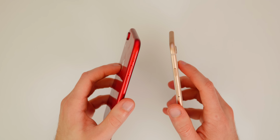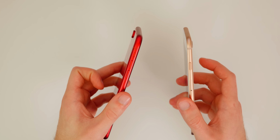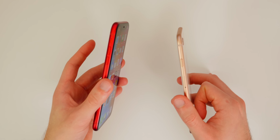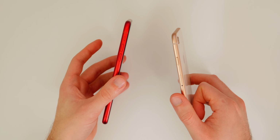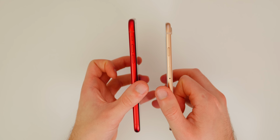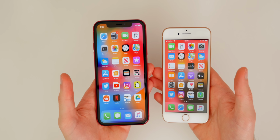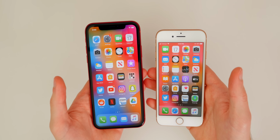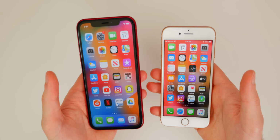The XR is also chunkier than the SE in terms of both thickness and weight. The iPhone XR is 75 millimeters thick and it weighs 194 grams, whereas the SE is 67 millimeters thick and weighs 148 grams. So pretty decent difference there. You can even see just from looking at them that the XR is a lot thicker than the SE. You can also tell a difference in the weight. It's not as noticeable in the weight as you would think. 194 versus 148 seems like a huge difference, but it's really not. I mean, you can clearly tell that the XR is heavier, but it's not a major difference.